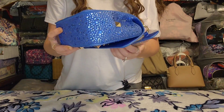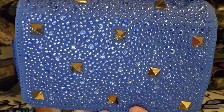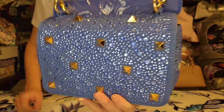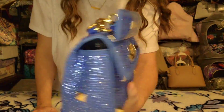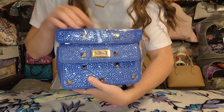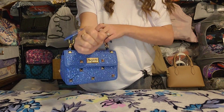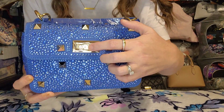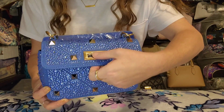It has these little gemstones all over it that look almost like water droplets. They're in different sizes. And then you have the stud detailing all over it. The stitching and everything looks gorgeous on here. This is immaculate, other than a few of these little studs being turned just a little bit. You have a top handle here that of course will go over the crook of your arm, or you can hold it by hand. So this little bit right here is covered, and I'm not going to pull that off, but it is a turn lock.